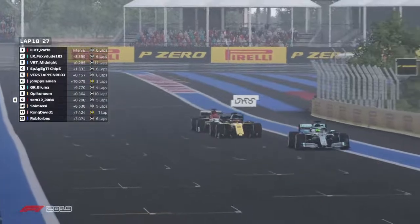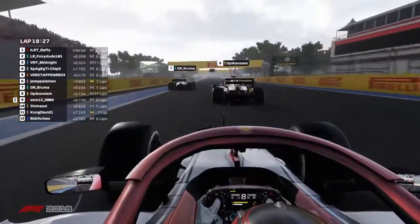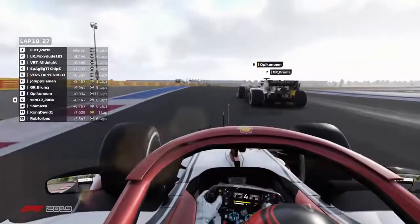But let's watch this as they go along the straight. The two back drivers have DRS. The DRS train is full in force. They've got ERS available as well. As round the outside goes Sem and Oppenheim. Oppenheim trying to get past Bruma. He might go for the switchback here.